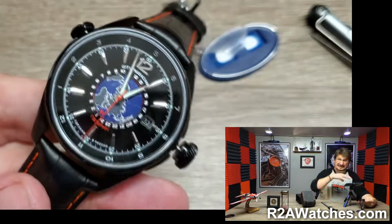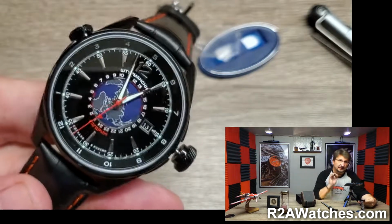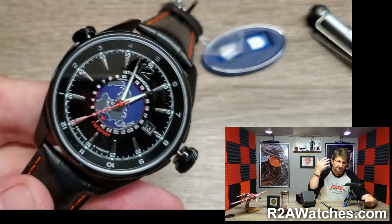So those are the basic overview specs, but here's the other really cool aspect of this watch, which is one of those three things I can't remember.